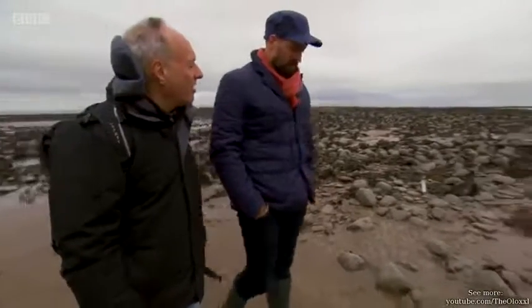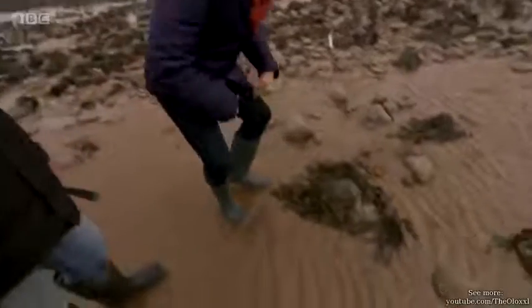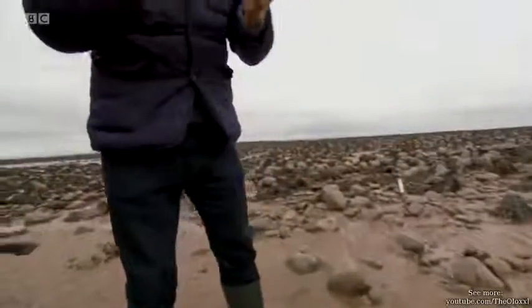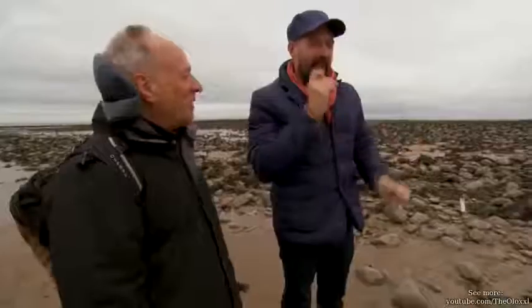Do you know your seaweeds? I know my bladder rack. Good man. Well, this is actually serrated wrack, which has got a toothed edge. Well, I love seaweed. Can you eat this one? You can. All seaweeds are edible. There's no poisonous ones. It's just some are rather tough and leathery. Quite sandy. It won't hurt you.